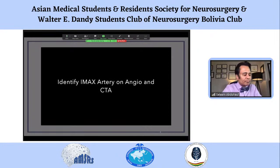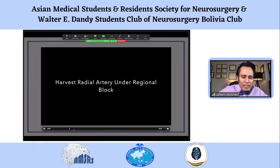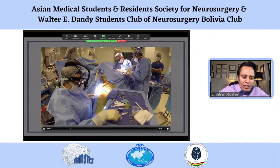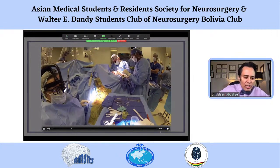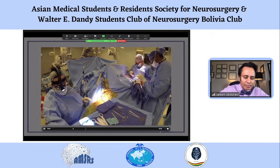So first, this is a maxillary artery here, okay? And I'm just going to move this along. That's a maxillary artery there, and we find that artery underneath the middle fossa. Now, how do we do the surgery? Well, this patient is not under general anesthesia. This is under conscious sedation, okay? There is an incision made and this is under regional block. So a cranial incision, neck incision for occlusion of the graft.